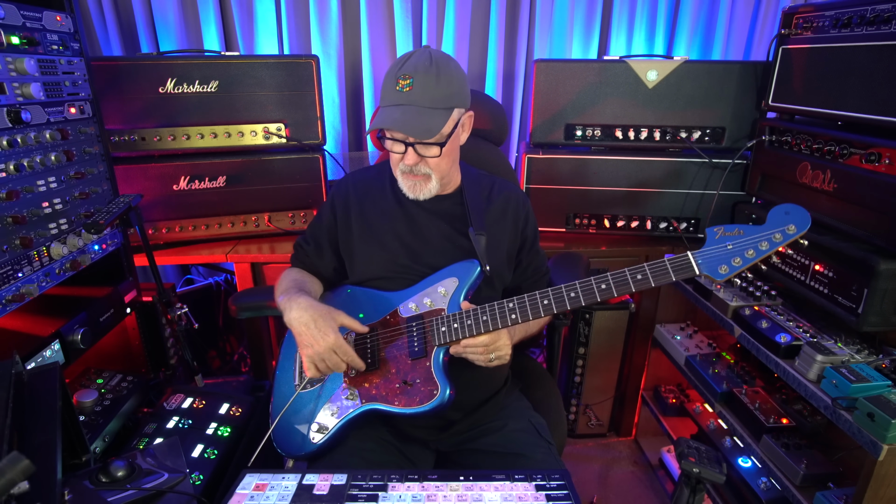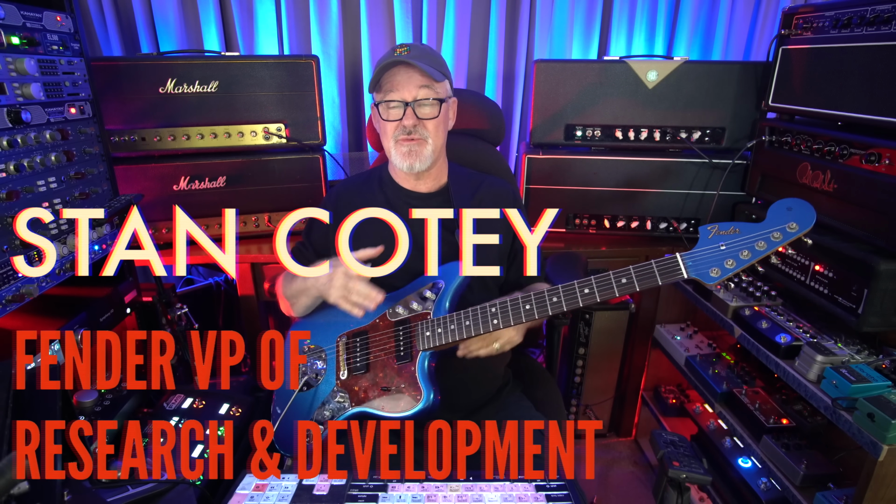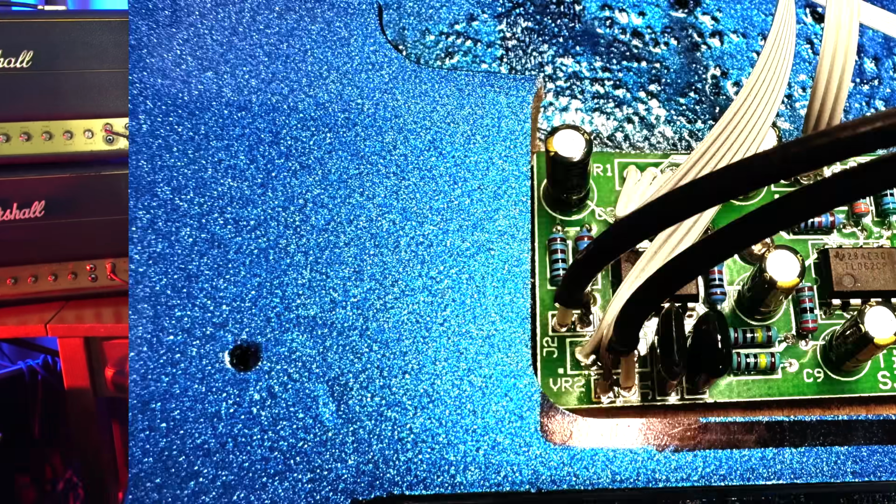Now, of course, Hendrix did this song on his Strat, and I think with the neck pickup. But the bridge P180 on this guitar is doing a good job, both with the boost on and the boost off. I have another friend at Fender named Stan Cody. He's a wizard at designing their amps, their pedals, and guitars. Stan designed this parametric EQ and boost, and he built it himself.